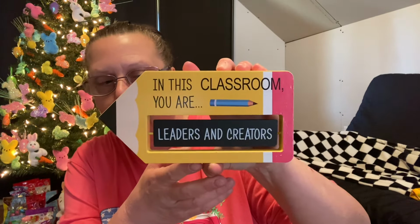These are so adorable. These are so cute. Okay, these are made of wood. They measure 8 inches by 4 inches. Do you want a gift for one of your favorite teachers? Oh my gosh. In this classroom, you are leaders and creators.